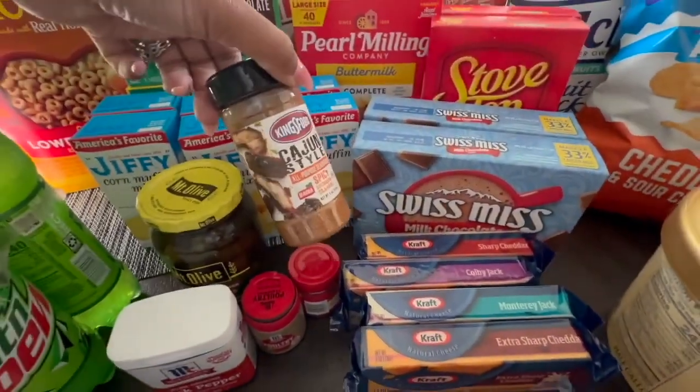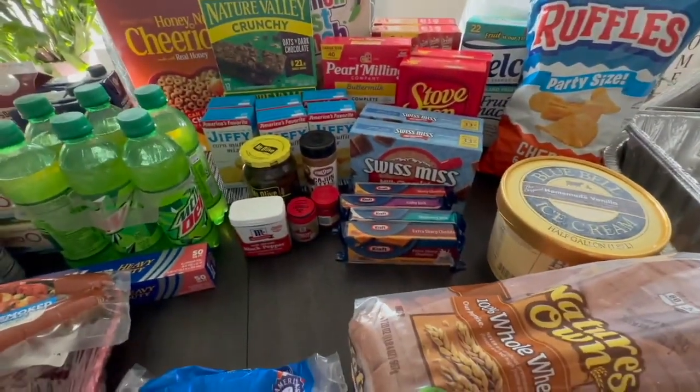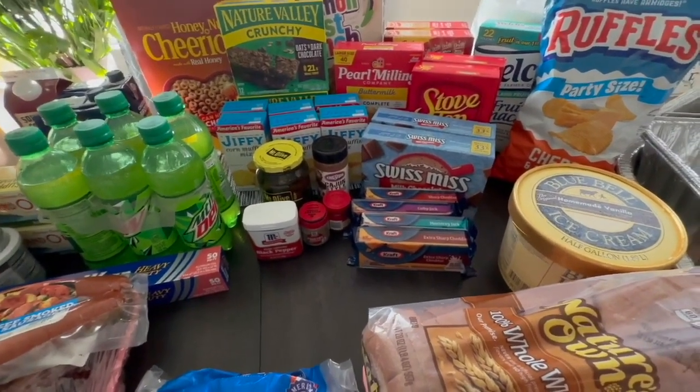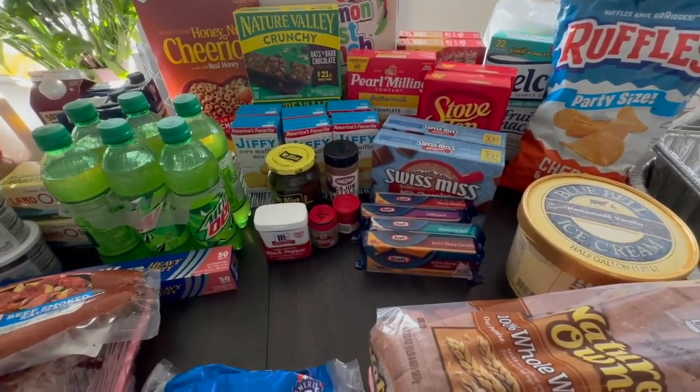We have the Kings for Cajun style seasoning because hubby needed some Cajun seasoning for something. I'm trying to figure out why he needed this now. I'm going to have to ask him. He actually looked up a recipe for the macaroni, and I'm guessing that's why he needed the Cajun style seasoning. But normally I put Lowry's in my macaroni.